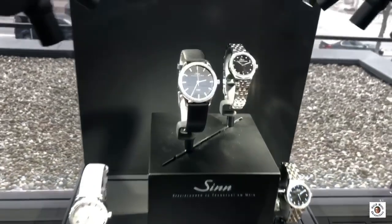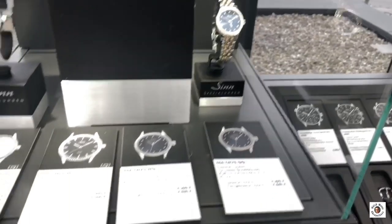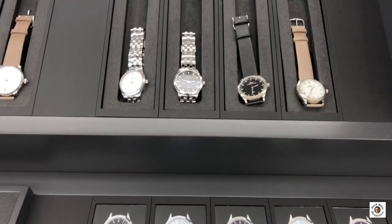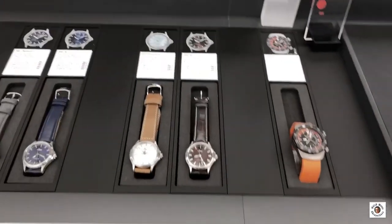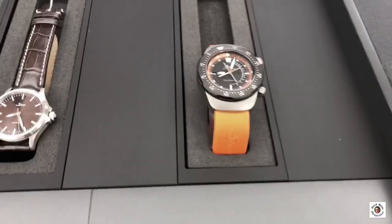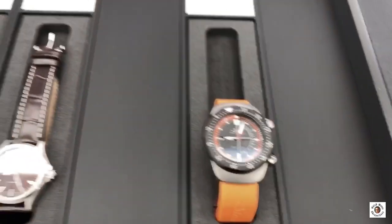Here we have the little bit more expensive ladies models with some brass stones on it. And let's move on to the men's watches, which you can see here. These are the 556 series. Here we got the EZM12, made for rescue sources and medical services with some special functions on it.